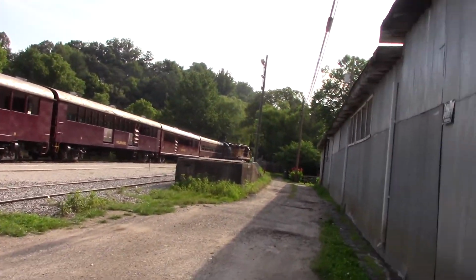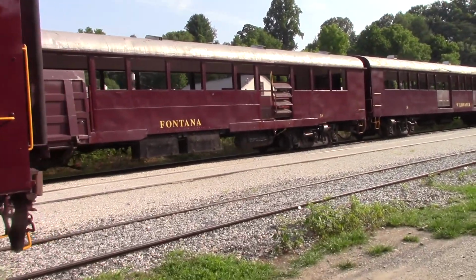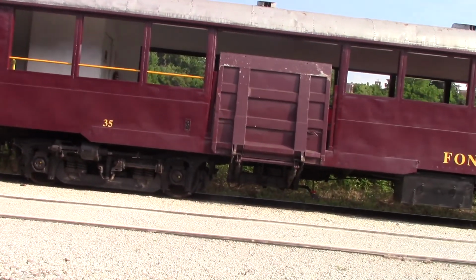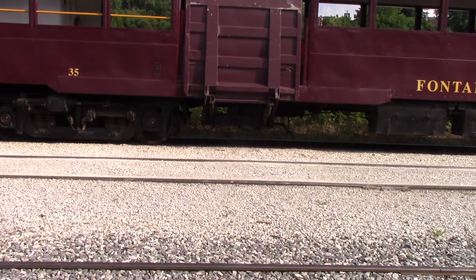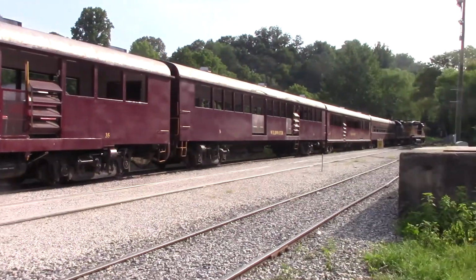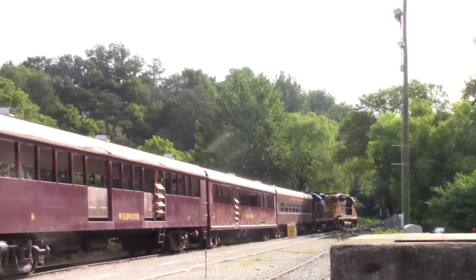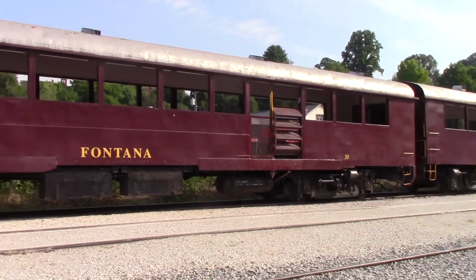Here's more open-end cars, and they have steps where you can actually go up inside the car, and this ramp is for handicap. It's handicap accessible, which means if somebody has a wheelchair, they lower the ramp down and put them on, and they lift them right up. And those are the two diesels that will be shoving the train. One of them is a GP30, and I think the other one might be a GP18 or a GP20. And hopefully we'll be seeing that a little bit later in the ride.